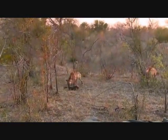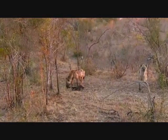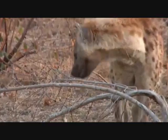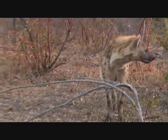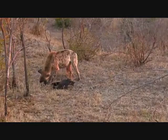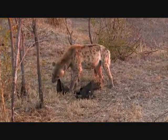1, 2, 3, 4, 5. I can see 5 hyena at the moment, but there are certainly more around. Let's take a closer look. Listen to those jaws.